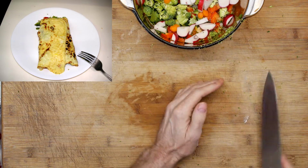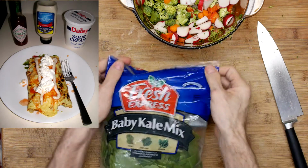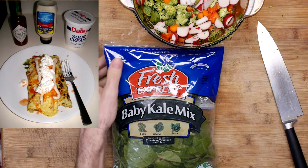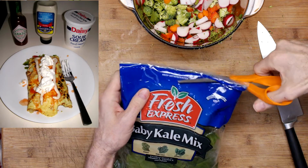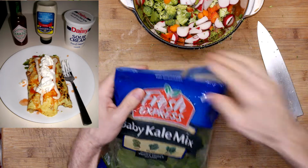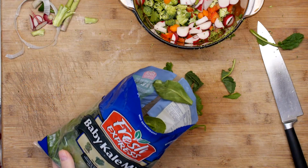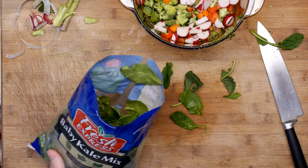Then I doll it up with some hot sauce. Here it's Tabasco again, just coincidence. Then sour cream and horseradish sauce. So with the sour cream, it's a 409 calorie meal that lasts me from 9 o'clock in the morning all the way till 2:30 in the afternoon.